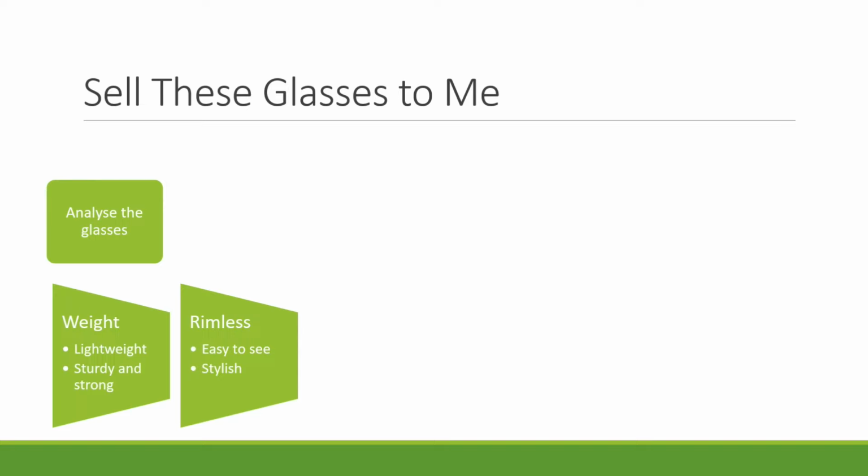If they're rimless, you may say that it's easy to see, that you've got no rims around it, and some people find that very comfortable and it helps them to see more clearly, and it's quite stylish. You want to say positives about everything. If they're designer, you want to refer to them as being very high quality, that they're premium, and you may point out that the designer logo is prominent and you can see that it's a clear brand, and that might be quite motivating to people.